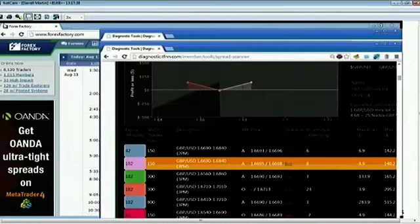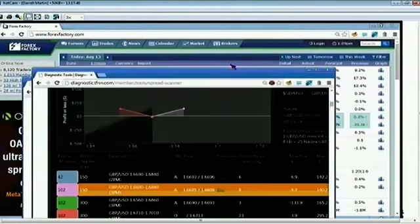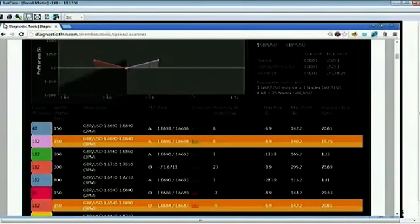Let's see here. I'll show you that. It's coming out at 4:30. And then we also had 5:30, Governor Carney speaking, the Bank of England inflation report. Well, we got a lot of British news coming out. And based on the historical stats, this is one of the news movements that actually does consistently move the market. And so that's what we're looking for. We want something that is going to consistently move the market for us.